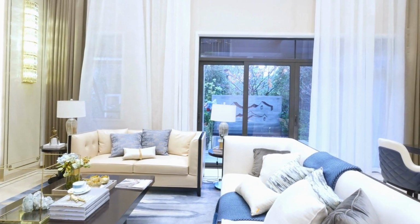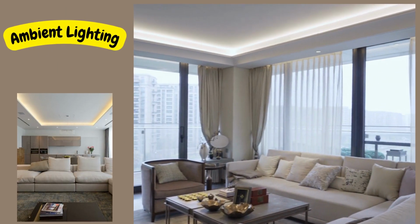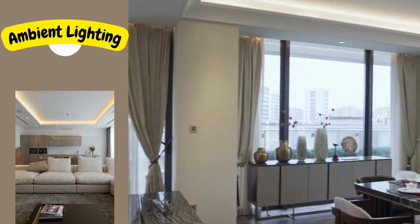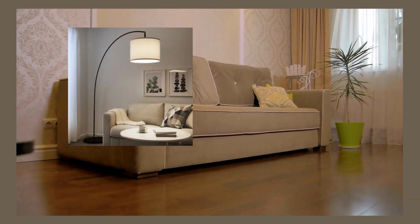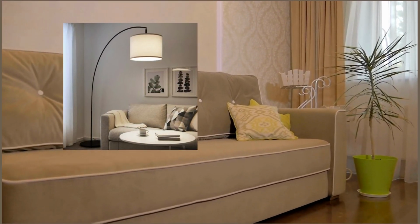Let's explore types of lighting. First, we have ambient lighting. Think of it as the warm, gentle hug that embraces your entire space. A soft, diffused glow from sources like pendant lights or chandeliers creates a welcoming ambiance that sets the mood for relaxation.